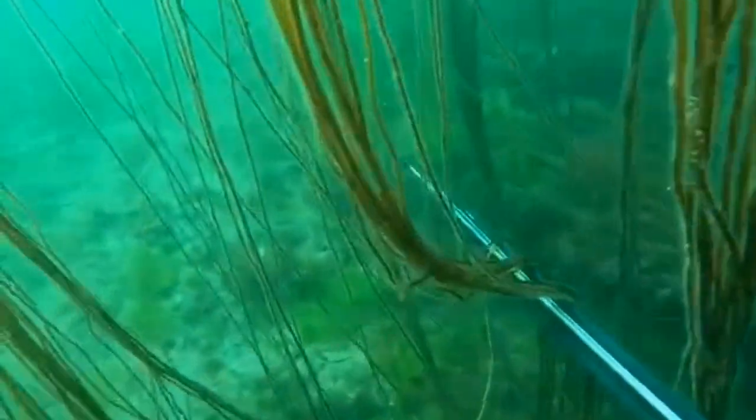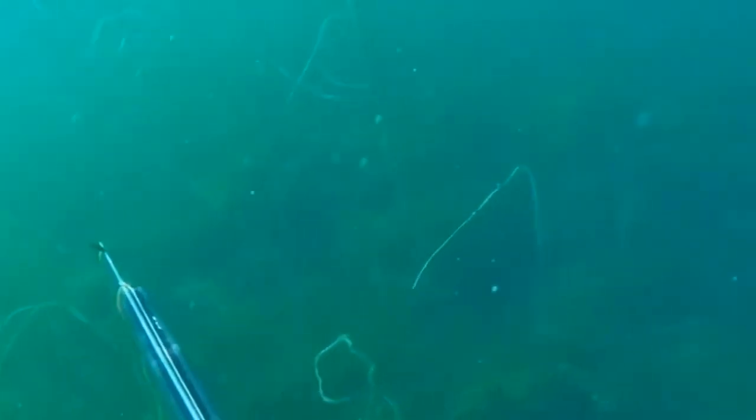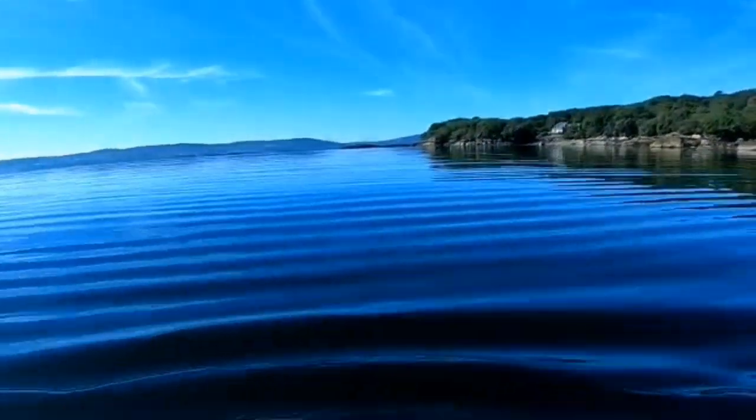The tide was starting to go out at this stage, so I knew that the bigger fish would be in, taking advantage of the outgoing tide. I was lurking around the stringweed here looking for the odd bass. Unfortunately on this day, didn't see any bass at all, any mullet, plenty of dogfish though.